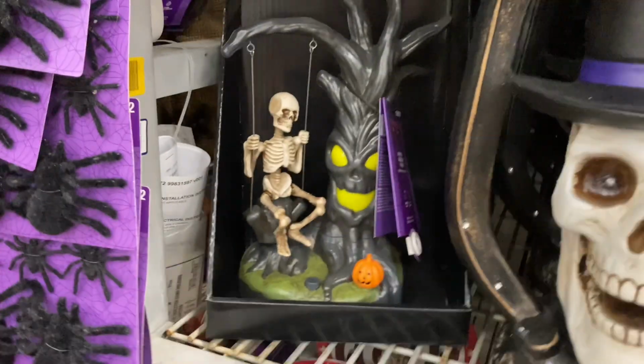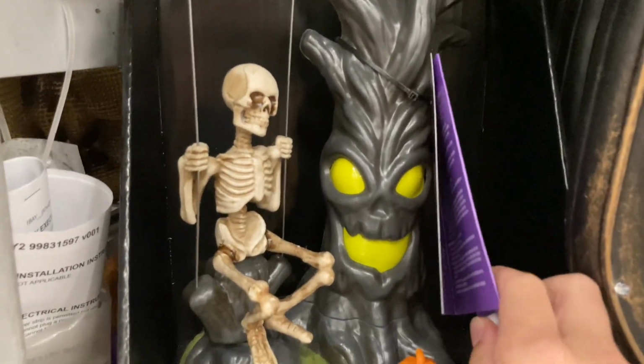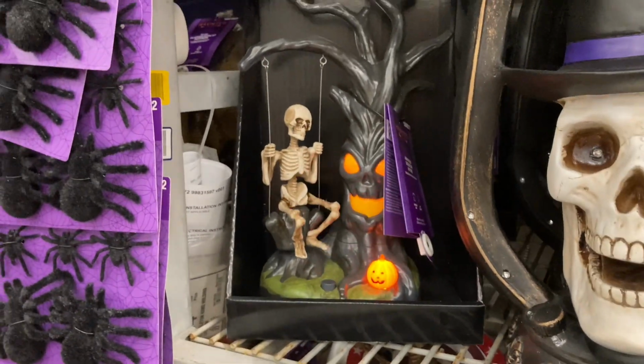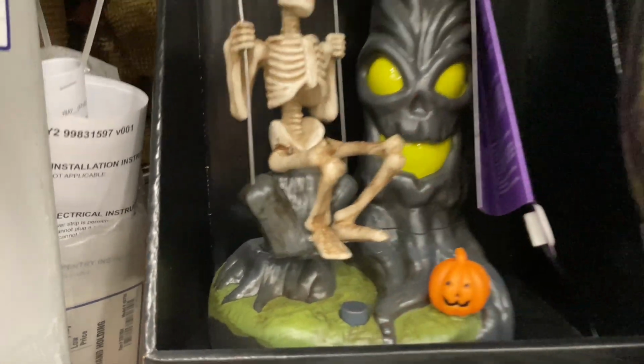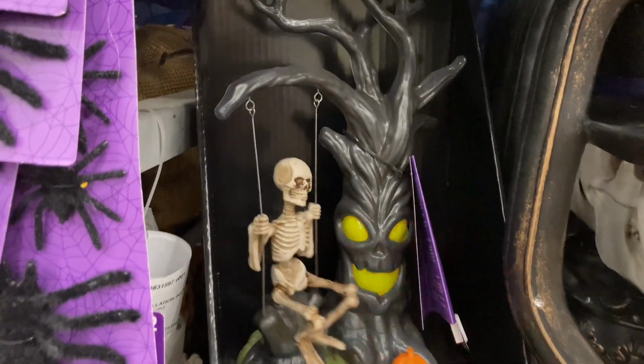Oh, look at this. This is way bigger than I thought it'd be. We got this little swing skeleton on a tree. It sings a song. I guess use a magnet down there to make him swing, which is honestly not a bad idea at all. That looks cool.